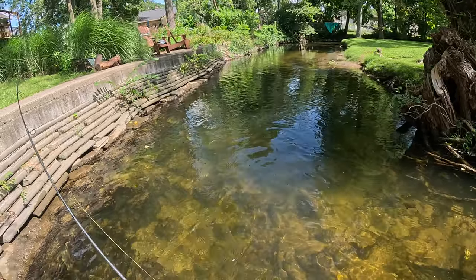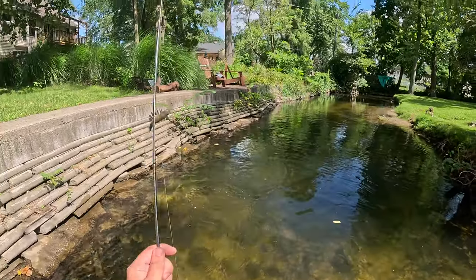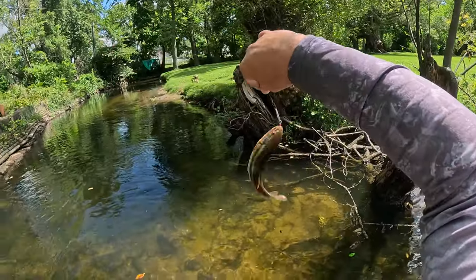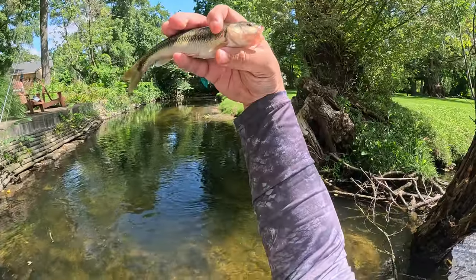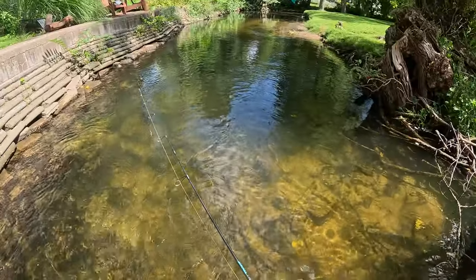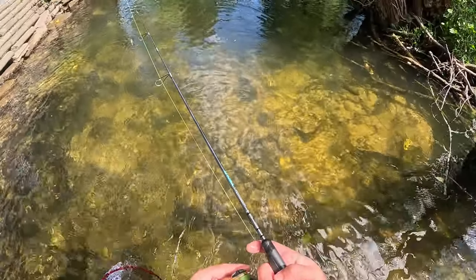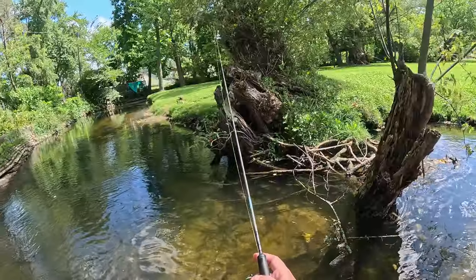Got one. Ooh. Another nice sized chub, look at that thing. That's a dandy right there. Tell you what, chubs aren't that cool to catch, but they might be the hardest fighters I've encountered today, and that includes the largemouth.